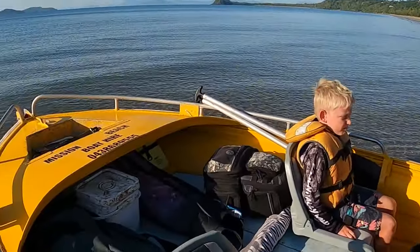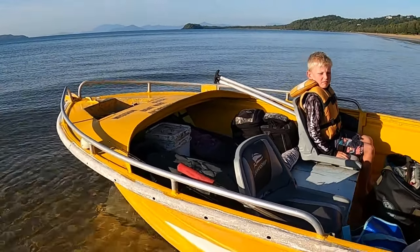G'day everyone, welcome back. Pumped today. We're staying at South Mission Beach and we're about to go out and check out some of the islands just across the channel from us. This is going to be epic. Here she is, the HMAS Coral Trout.